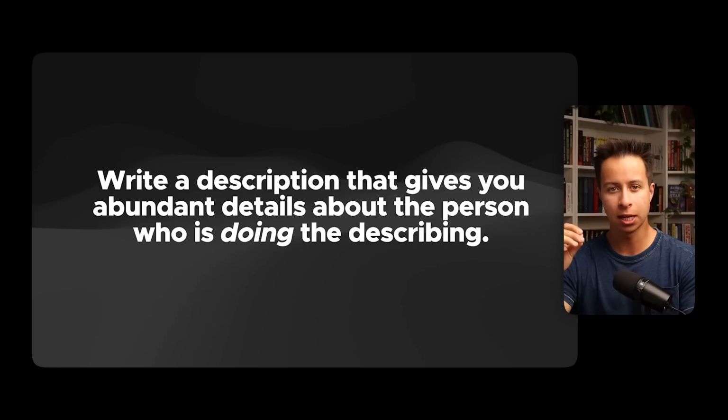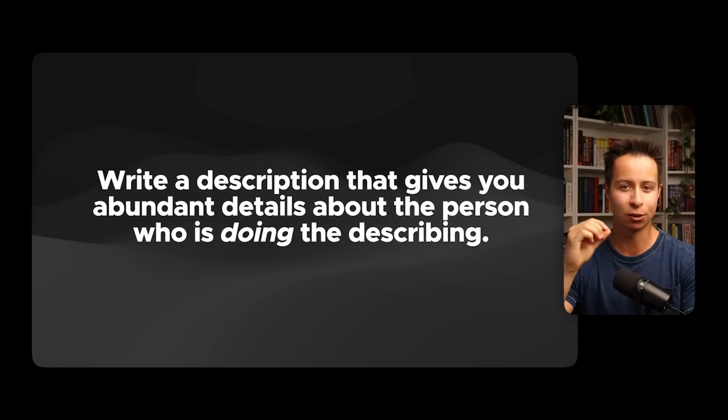Instead, the main mistake I see new fantasy writers make when it comes to using the narrator's perspective is that they describe things in a way that any character could describe. And that's a big no-no. What you want to be doing, when you're using third-person limited and first-person limited perspective, is writing descriptions that tell you abundant details about the person who's doing the describing.